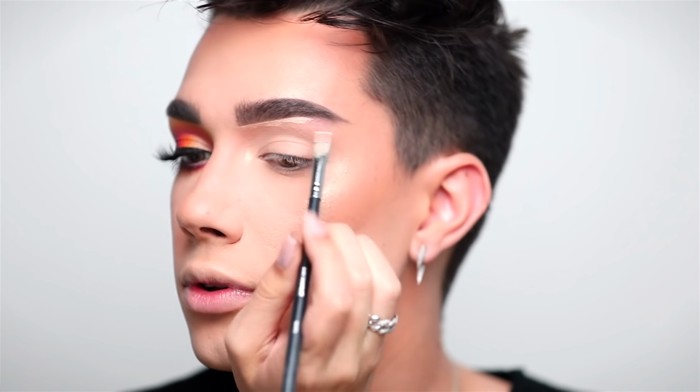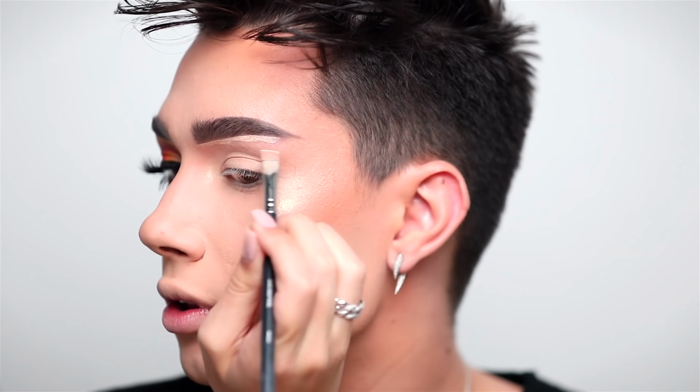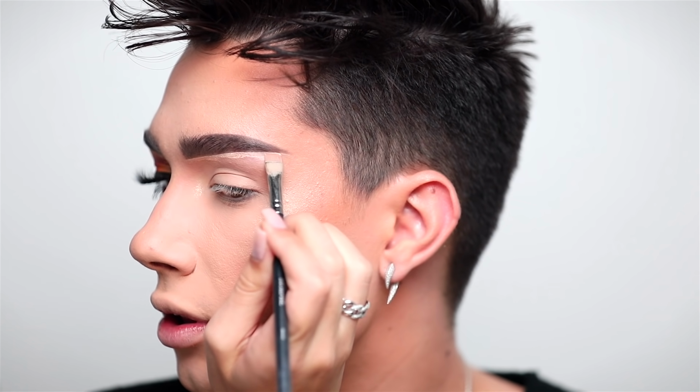I really love cleaning up the brows because not only does it give them a much cleaner appearance, but if you make any mistakes while filling it in, concealer is the perfect way to fix them up and make sure they are super, super snatched. Once I'm satisfied with the line, I always like to take the excess of that concealer on that same exact brush and put the remainder of it right on my eyelid.